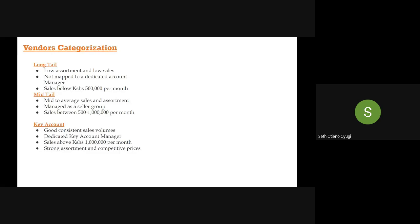So the next category is now the brands category. Brands category is now where we have the brands that you are working with directly. So an example, if we are working with Samsung as a brand and they're listed on Jumia as Samsung, then they're categorized as brands category. So from time to time, you'll be able to see official stores on the website, and most of the official stores are run by either distributors appointed by the brands or the brands themselves.